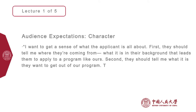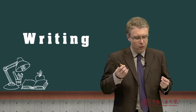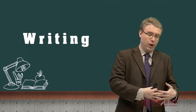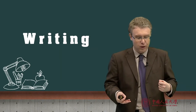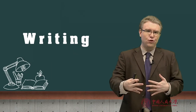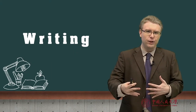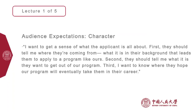In terms of your character, what are professors looking for? What are the HR guys looking for? I want to get a sense of what the applicant is all about. First, they should tell me where they're coming from. What is in their background that leads them to apply to a program like ours? So they need to see something a little bit more than extrinsic outside motivation. They want to know that you are absolutely driven by something that you can't explain to actually complete this course.